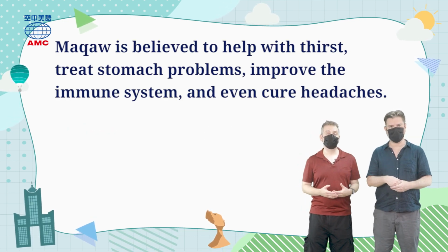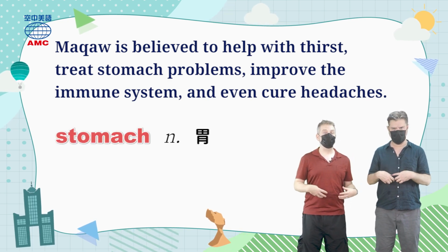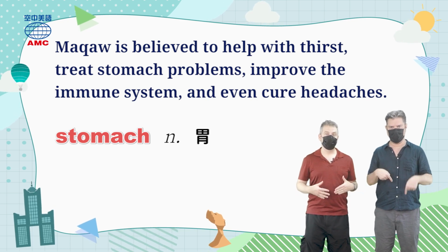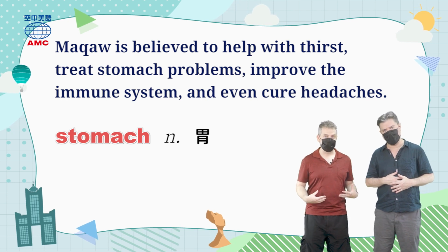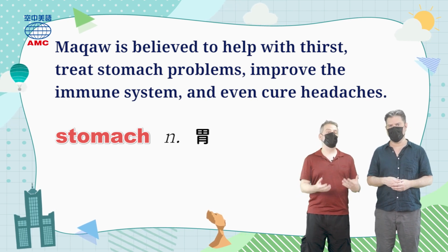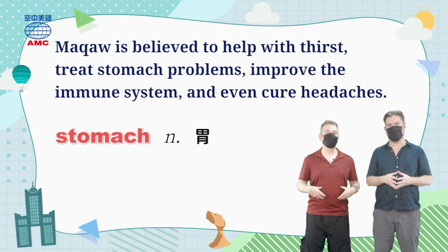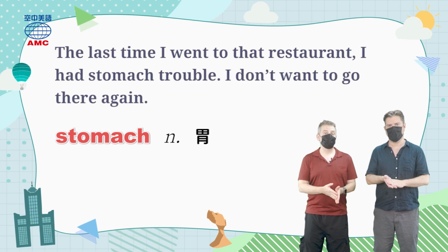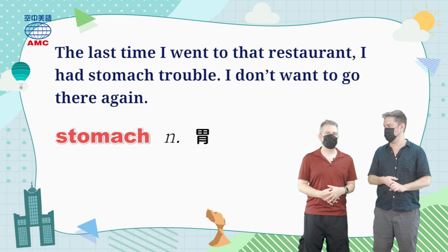Another is stomach problems. Your stomach, of course, is the organ inside your body where food is digested. Now, sometimes we can use it to talk about the outside part. You might say if someone hits you in the stomach, they're kind of hitting you here. But in here, we mean the internal part, the bag inside your body where a lot of digestion takes place. You might say, for example, the last time I went to that restaurant, I had stomach trouble.